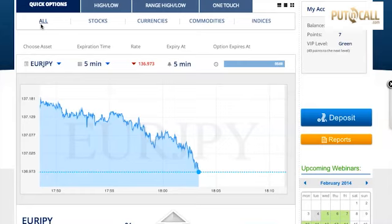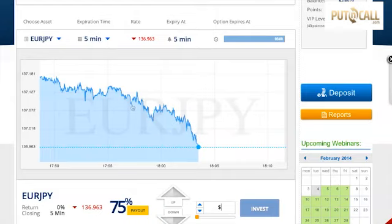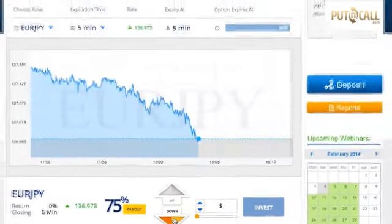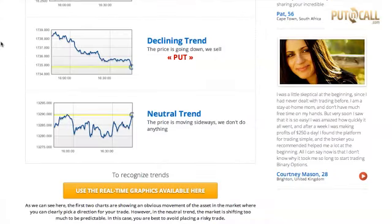In the binary platform, you have many assets to choose from: stocks, currencies, commodities, and indices. Once you've chosen your asset, you have to choose its direction. Direction can either be up or down. Notice the timer, as a trade lasts between 5 to 30 minutes. So now, I will perform trades according to the method of trend monitoring, and you'll be able to see how I make money with binary options.